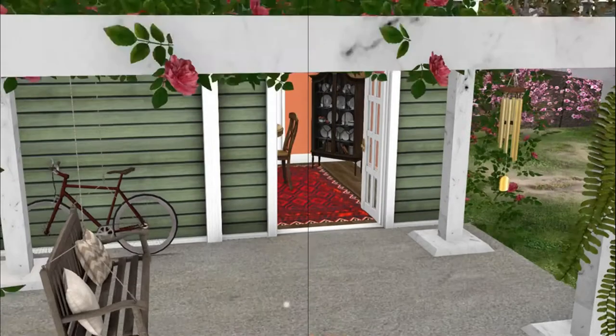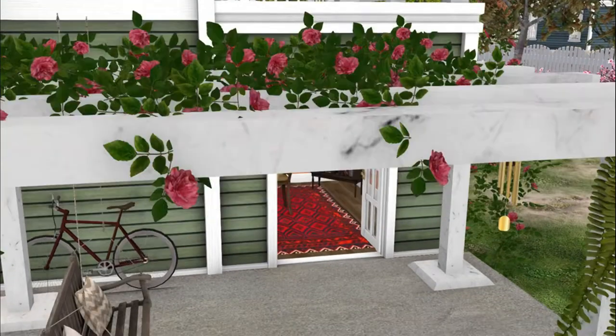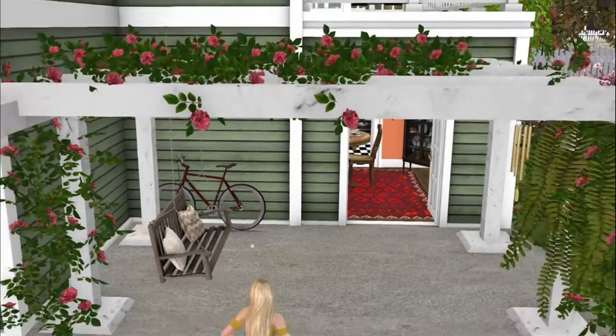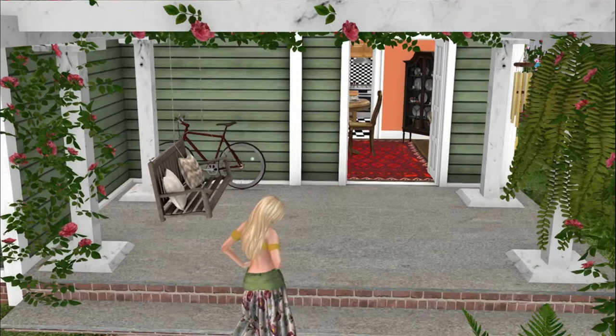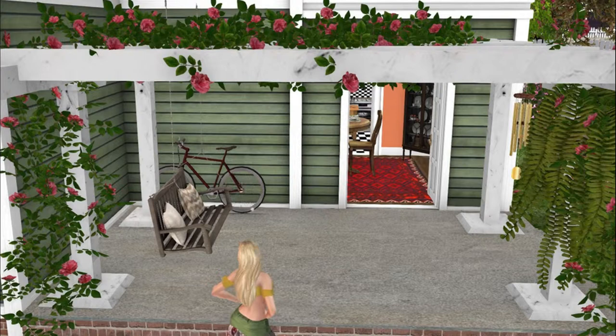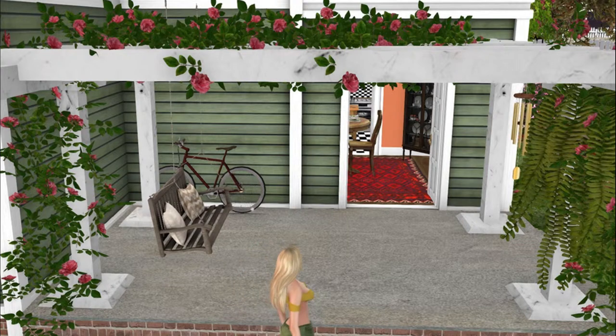This area out here is the porch. It is the pergola porch. This, however, is not the actual top of the porch. This is one of the pergolas that I made in Blender. It's about 11 prims, and that includes the roses. The kit itself comes with a different pergola on here that you can add your own, you know, whatever you want to add to it, ivy or florals or whatever.